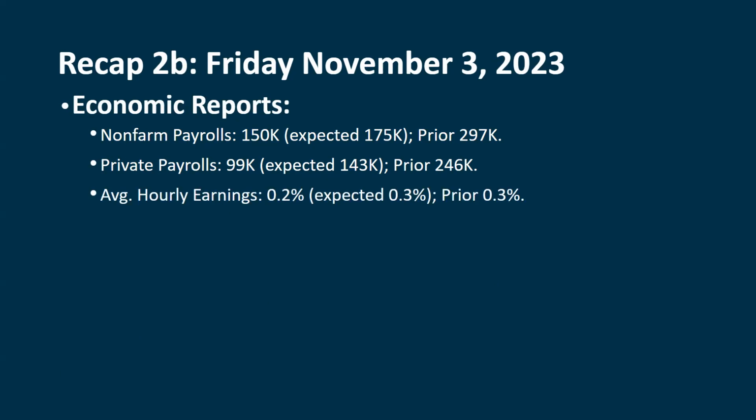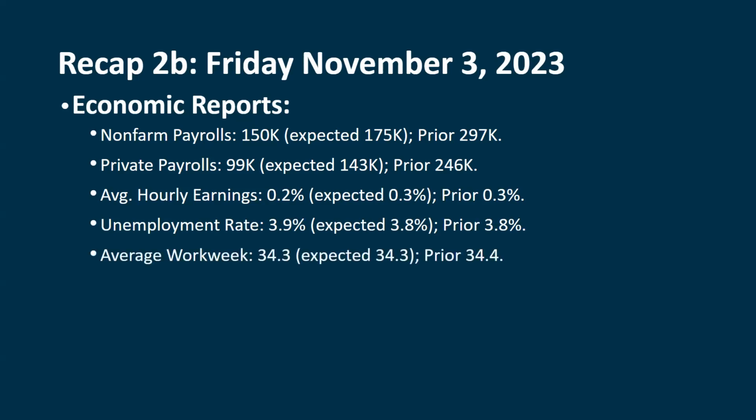The average hourly earnings, this is another area that the market really focuses on. They came in weaker than expected, being up 0.2%. They had expected 0.3%, or last time we did get 0.3%. The unemployment rate ticked up. It had been at 3.8%. Now it's at 3.9%. The work week came in as expected at 34.3. Last time it was at 34.4.